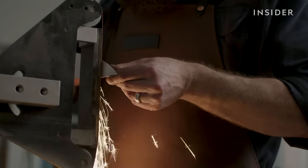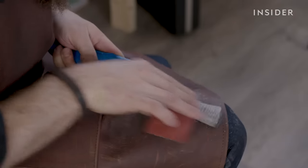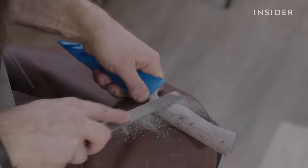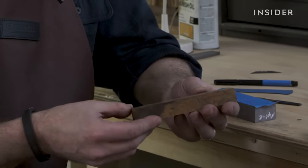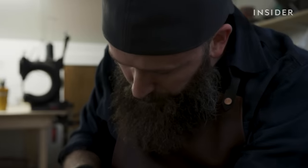The handles are also an important factor for creating the perfect knife. Zach uses Arizona ironwood, which is a hard and durable material. Because of the hardness of the wood, it requires a lot more effort, skill, and experience to shape.